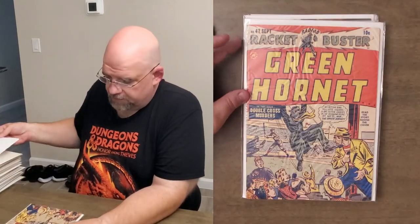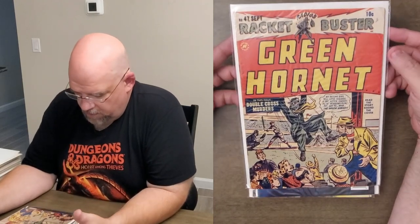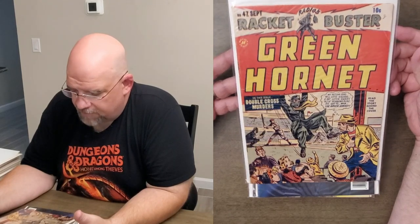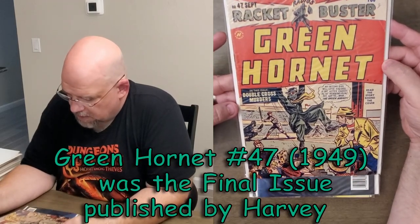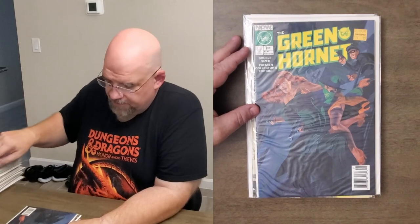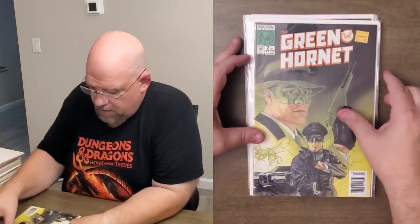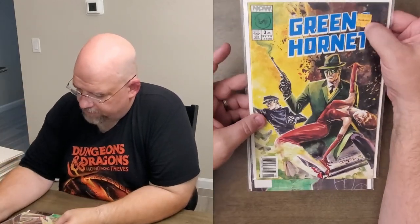I love seeing these old books in here. Whoa. Green Hornet. 10 cents. Number 47 from Harvey Comics. Green Hornet from Now Comics, number 1. Number 2. Number 3 with a sticker.